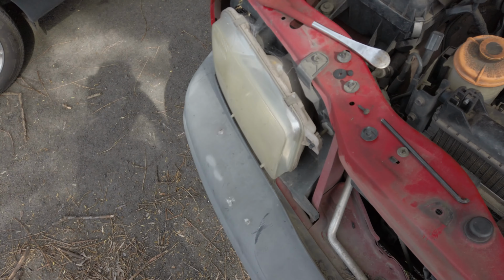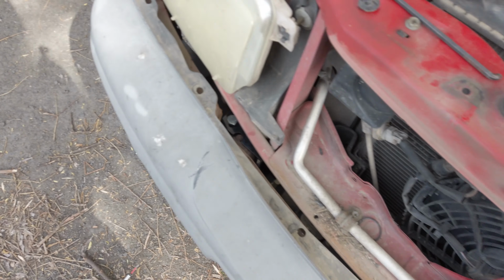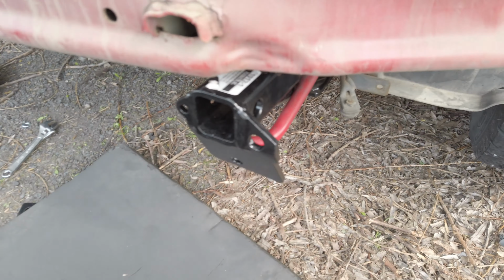All right, we've got all the clips removed. We've got the headlight removed. Should be able to just take it straight off, I think. Let's see. Well, there's your problem. The whole thing is bent and dented to hell. That sort of sucks.